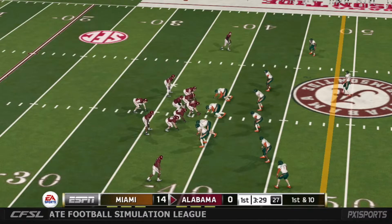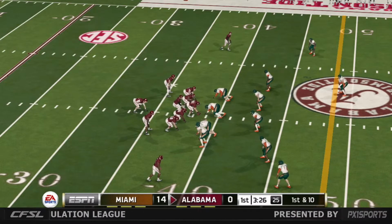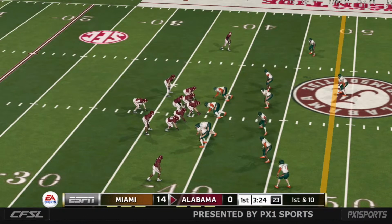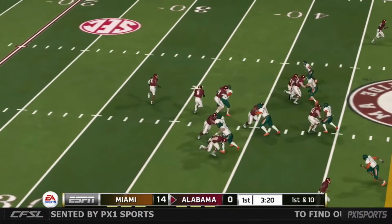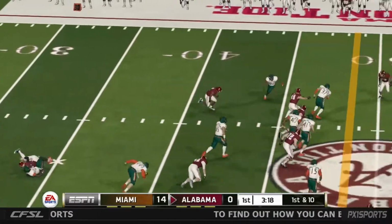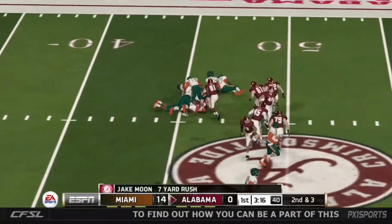Under center again. And Siege taking his time looking over the defense. Got the box stacked with 8 guys in there. And now they're going to go triple option. They pitch it to Jake Moon. He cuts inside, and he'll pick up 7.